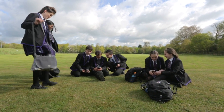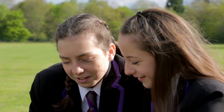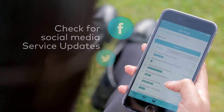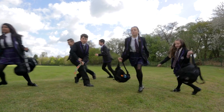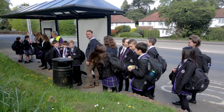Before setting out, remember to check the time of your bus ahead of your journey. If possible, download the Arriva app on your smartphone to see bus schedules, timetables, and even track your journey. Arrive within plenty of time to avoid any rushing or even missing your bus altogether.